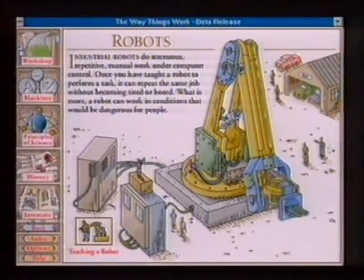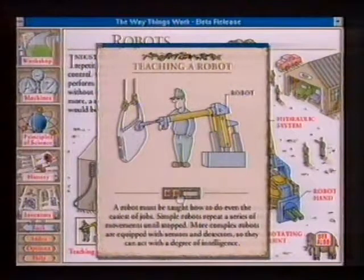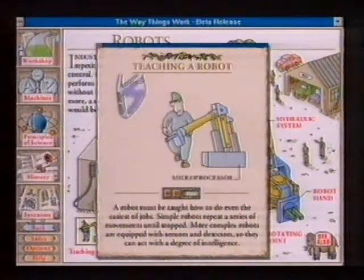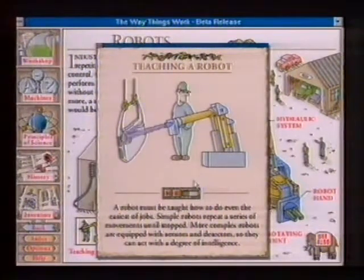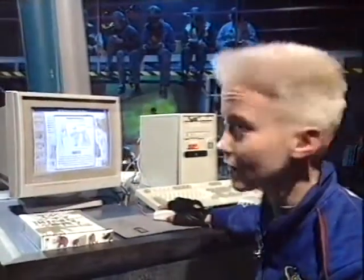As well as more humorous stuff, the serious stuff too. For example, here's a demo. The operator can teach the robot directly. So you see, it's telling us how a robot's got to be taught to do even the easiest of jobs, and that simple robots repeat a series of movements until they're stopped. You can even check up on inventors and the principles of science.